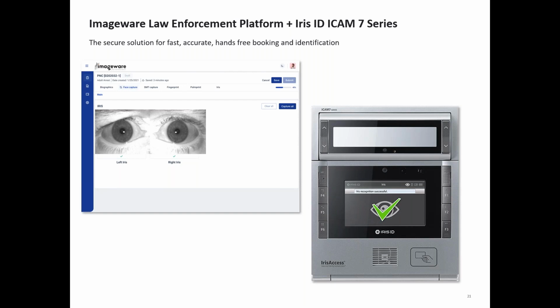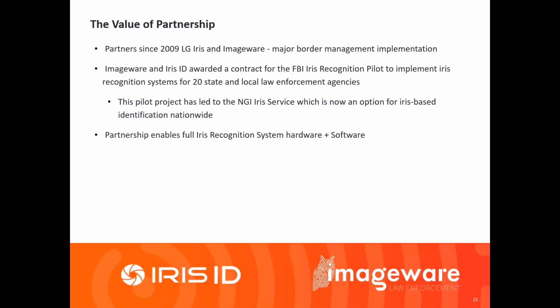Let's go on to the next slide where pretty much. I hate to interrupt there, Jonathan, but you guys do a lot of stuff, and you've done a lot of access control with us over the years, a lot of large scale ID programs, a lot of corrections stuff. And it does have applications. Iris has applications, certainly access control, time and attendance, corrections, law enforcement. So there's a lot of different things that we've been able to collaborate on over the years, and that's one of the things that's been really fun about working with ImageWare over the years, is the flexibility. Sorry, I didn't mean to interrupt you.